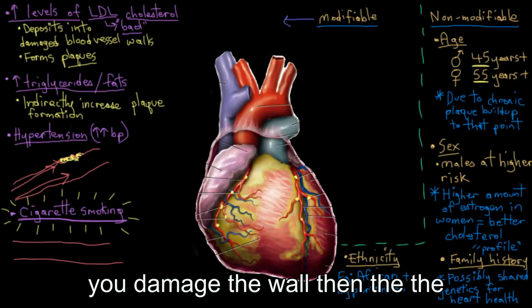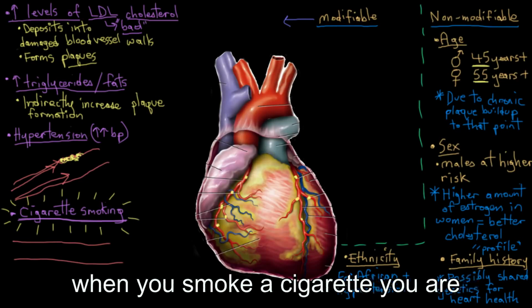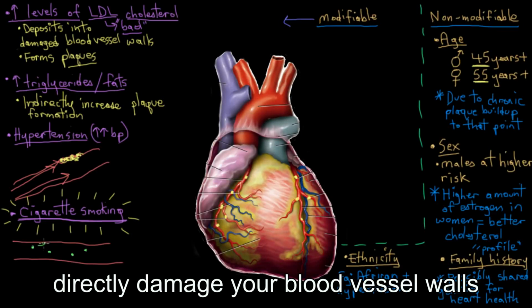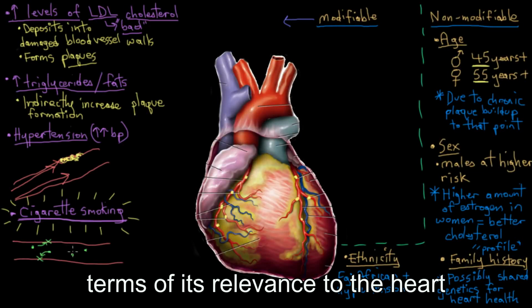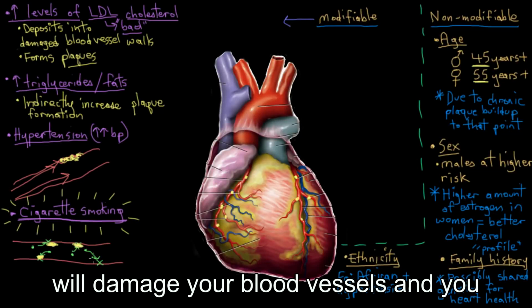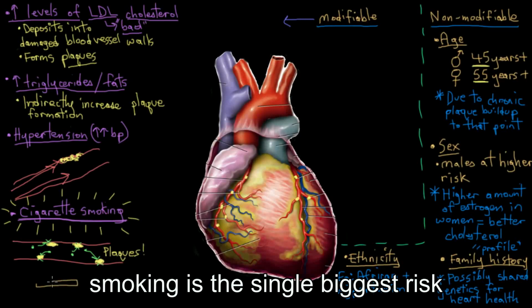So you damage the wall, then the cholesterol can jump in there and have a big party and create a huge plaque. Well, when you smoke a cigarette, you are ingesting toxins, right? And the toxins will get into your blood and they will directly damage your blood vessel walls. And we're talking about it in terms of its relevance to the heart right now, but it can happen anywhere in your body, right? And so cigarette smoking, these toxic substances will damage your blood vessels and you will develop atheromas. So cigarette smoking is the single biggest risk factor.